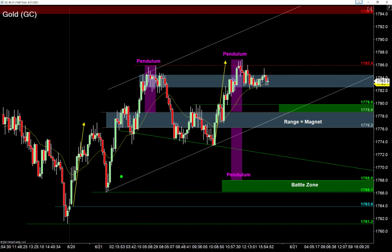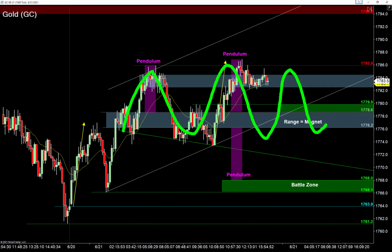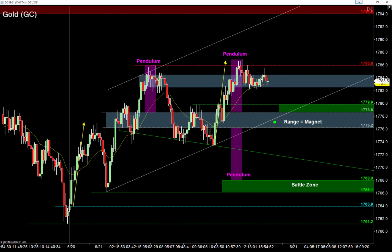So I want to draw, you'll notice, that channel off that high, channel off that low. I'd love to buy this shallow pullback off of that low, using this range not so much like a magnet, but almost like a support level at that point. Again, you're expecting it to want to rotate back and forth from one magnet to the next. I'd like to buy that pullback. And to do it, I've got to be careful because I don't want to be buying into that overhead resistance.